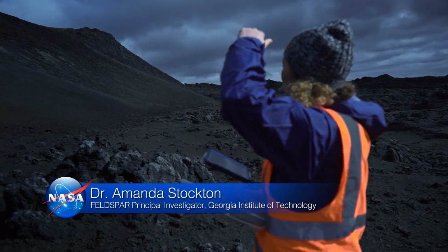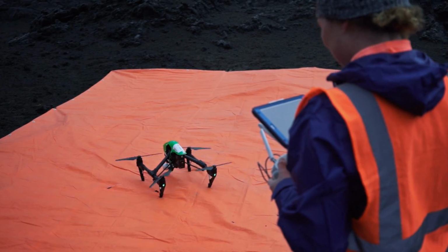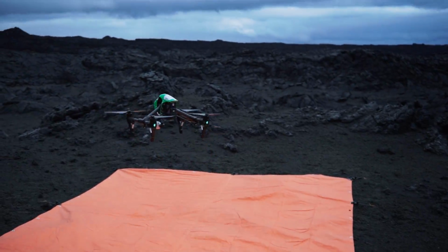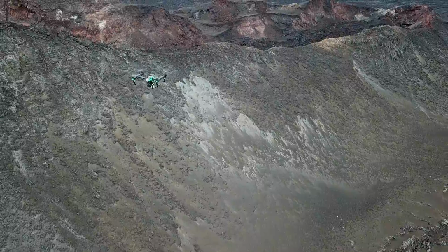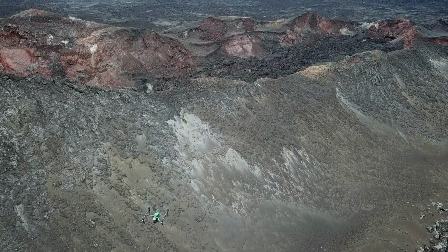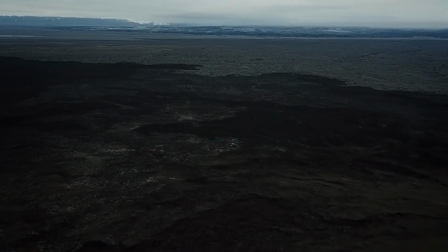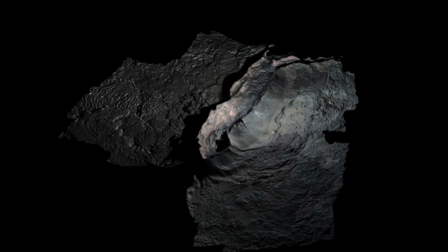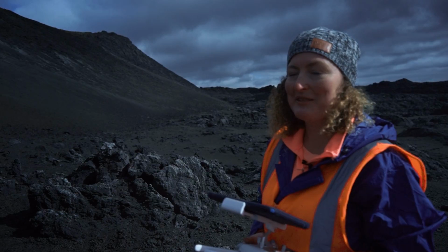Right now we're trying to get mapping so we can get a three-dimensional digital model of the entire area on this side. The quadcopter, it's going to fly up and it will take pictures in a line, not directly down, but kind of off at a little bit of an angle. That offset plus multiple images is what can give us a three-dimensional model of the entire terrain. We've already got a decent model for the other side of the volcano, and that's where they're sampling today.